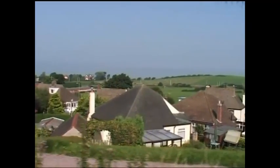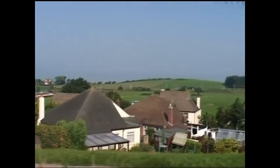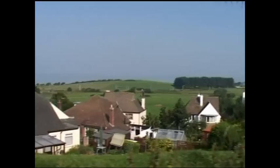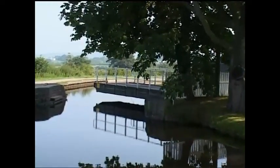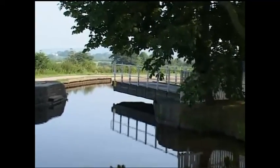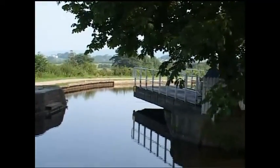Between Hest Bank and Bolton Le Sands, there are fabulous views across Morecambe Bay. The swing bridge at Hatlicks is normally closed to the canal, but on our approach, a young lad very kindly opened it for us.